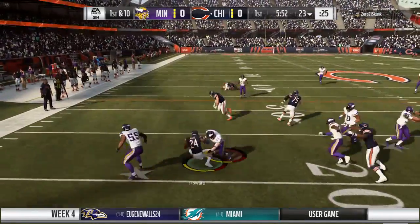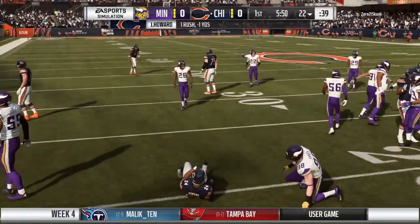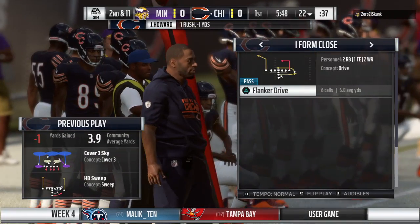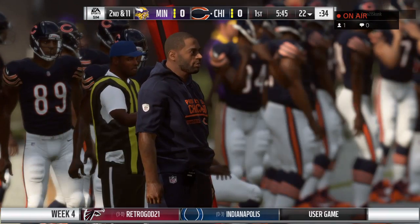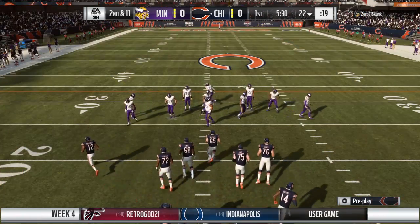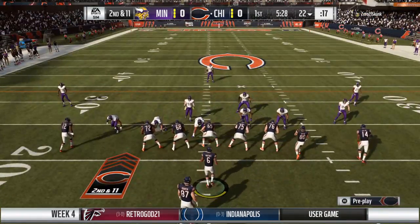First carry now for Jordan Howard. And this one goes nowhere, losing yardage back at the 22. It's a loss of a yard there, and now second down. After a loss to start out, here's 2nd and 11.